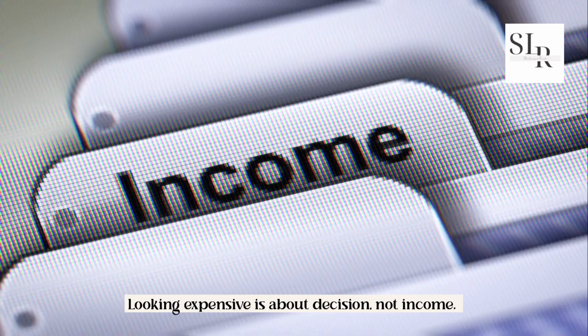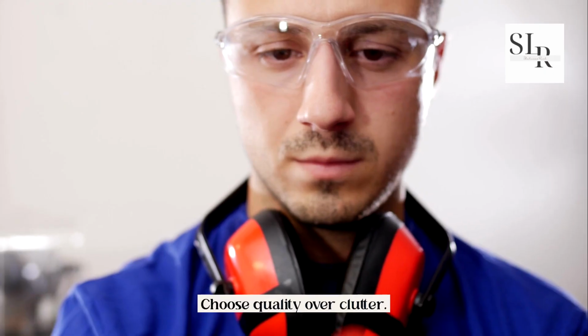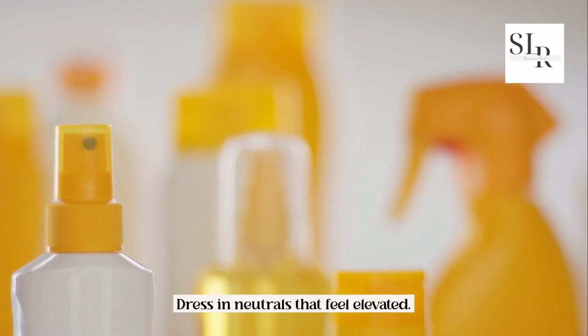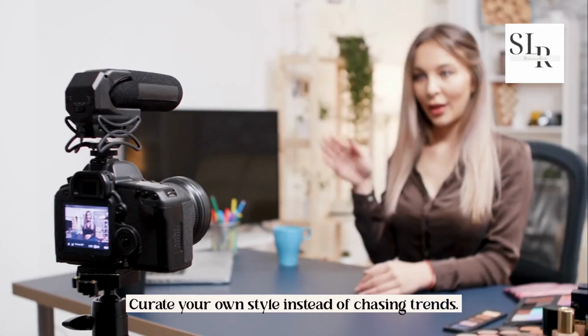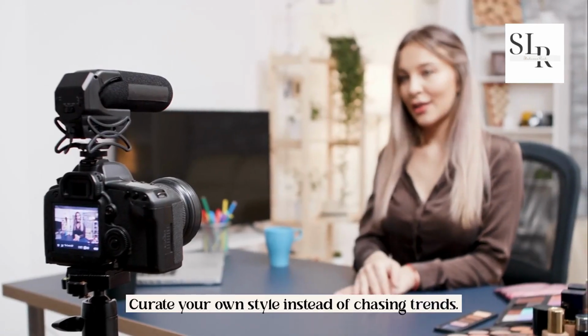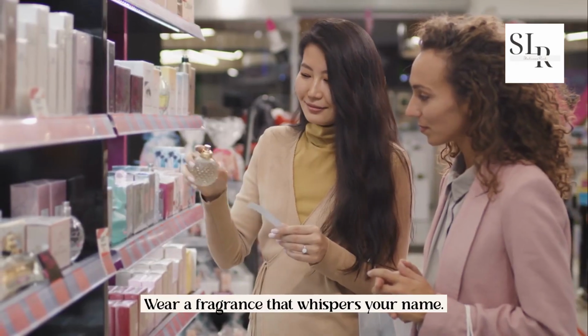Let's review. Looking expensive is about decision, not income. It's about choosing self-respect in every detail. Choose quality over clutter. Dress in neutrals that feel elevated. Walk with calm, deliberate energy. Curate your own style instead of chasing trends. Groom quietly and consistently. Wear a fragrance that whispers your name.